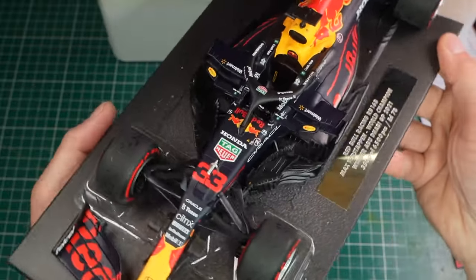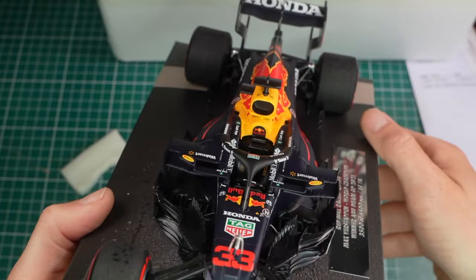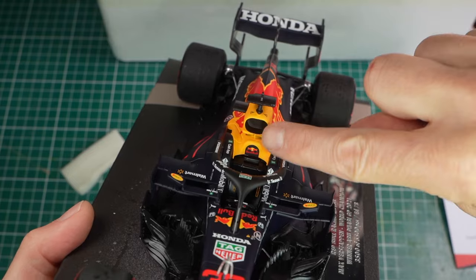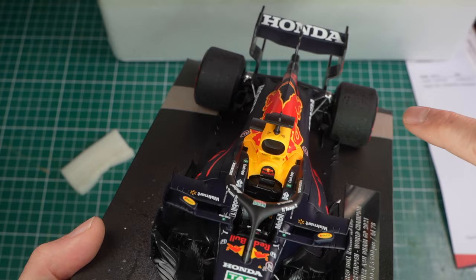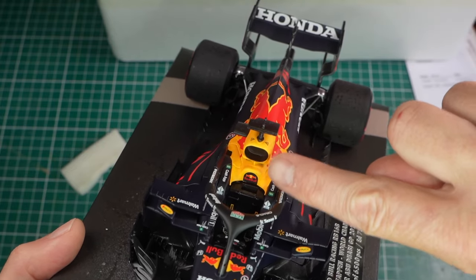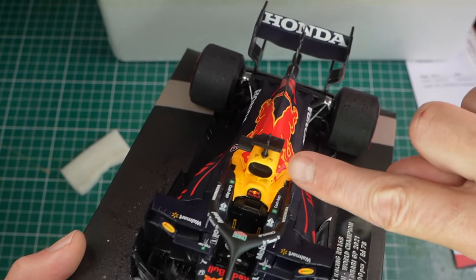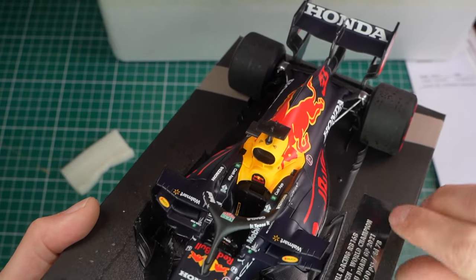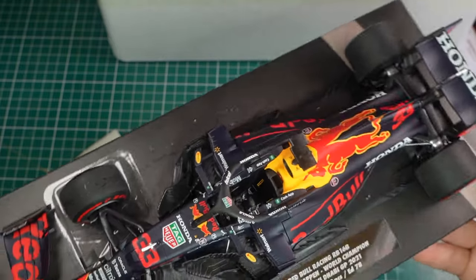So yeah, it's awesome. Well, one point of critique is the airbox. That's a bit shallow. You can actually see the black part. The airbox is really open on the real car, to cool the engine on top. But here you can see where it just stops after 5 millimeters. It should be a bit deeper. Well, it's a detail, I know.